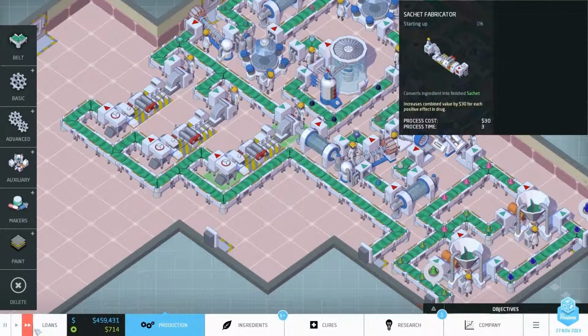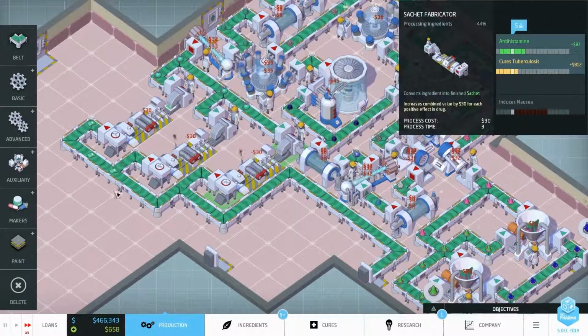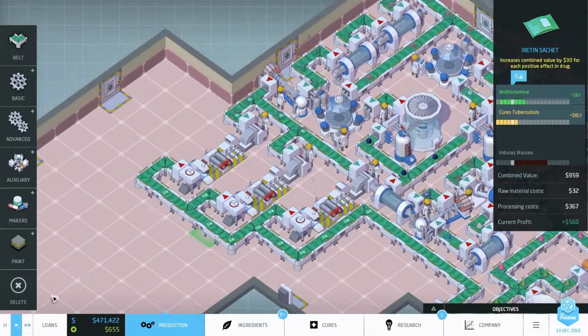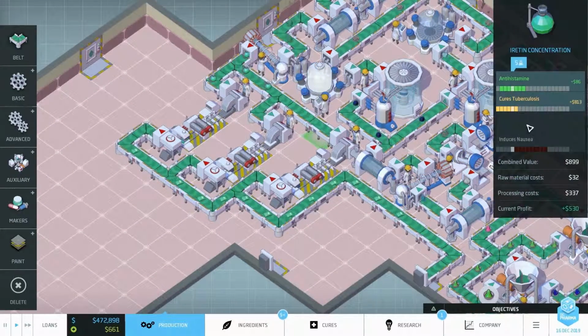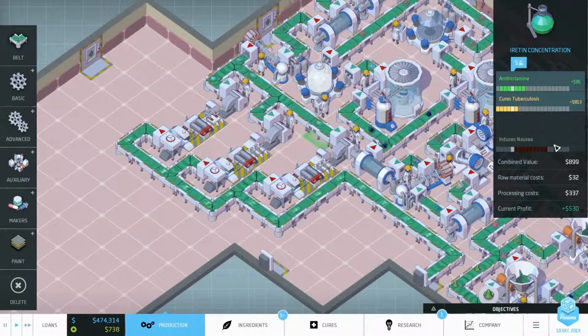And let's see how much this actually gets me. So these are getting me 560, excellent. So what I'm actually thinking as well is what I might do. Try and make another production line. I've just noticed that that's an empty one there. Make another production line with a cure that sits there, and then combine them.